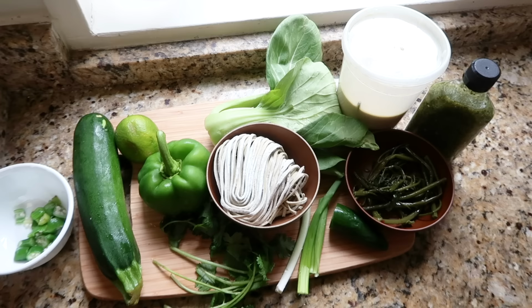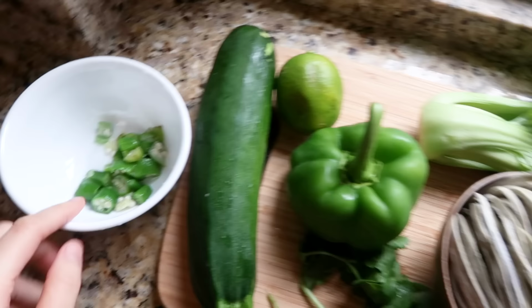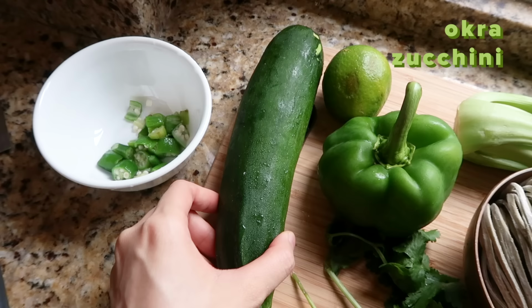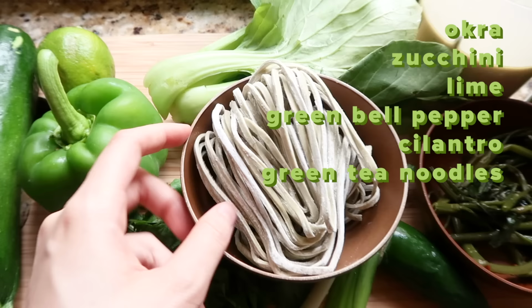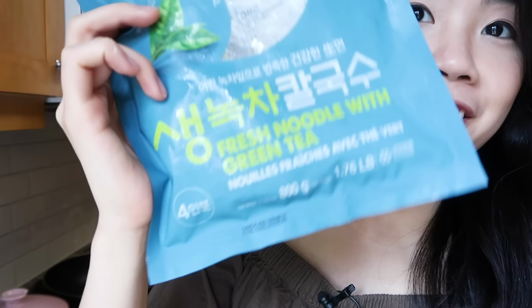Even just by looking at what I have here, you guys can see that there's a lot of green going on. I have a little bit of okra here, zucchini, lime, green bell pepper, cilantro. This is green tea noodles. FYI, this is the packaging for it. You can see that it's made from green tea, which is pretty awesome as somebody who really likes green tea. The flavor actually doesn't stand out too much, but it comes out this beautiful green.